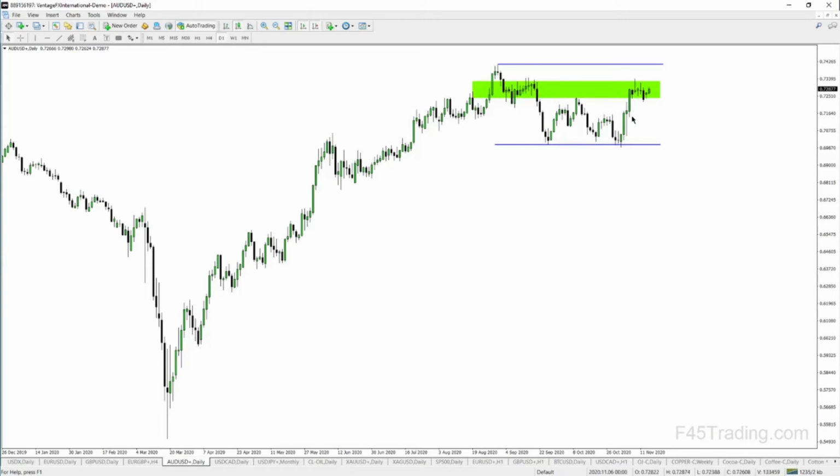So I don't have a whole lot to talk about on Aussie, other than I don't necessarily want to see it start coming back down into this consolidation level in here. I'd like to see if it can prop prices up and work its way out of this range. And if that's the case, then I'd be looking for this high to get hit.